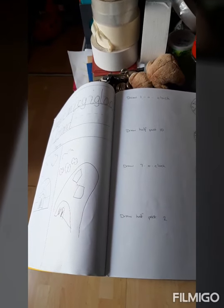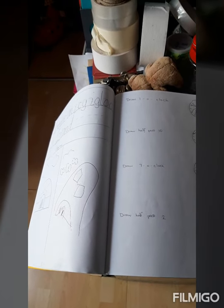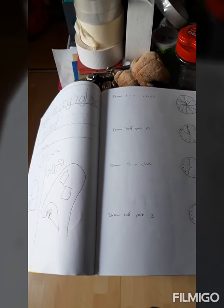So if this gives anyone any ideas, you just need a blank page booklet. I got mine off eBay, I believe. I think I got a 5-pack for like $2.99. So, yeah, if I can find them, I'll link them below.